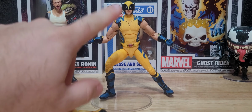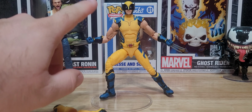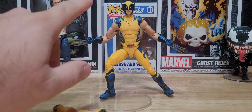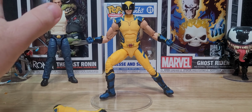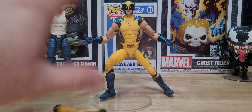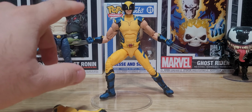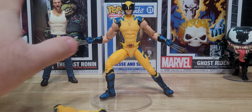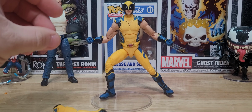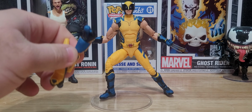Because this guy, he can pose worth a treat. I've had him in this pose for over 24 hours. I can still move the arms around. We'll get into all that here in a little bit. Everything on him, though, moves just like it did out of the box. His arms move just fine. They don't fall out. His hands move just a little bit hindered by the rubber on the gauntlets, but otherwise nothing major. But anyway, as a solid figure, we'll go ahead and review that part next.